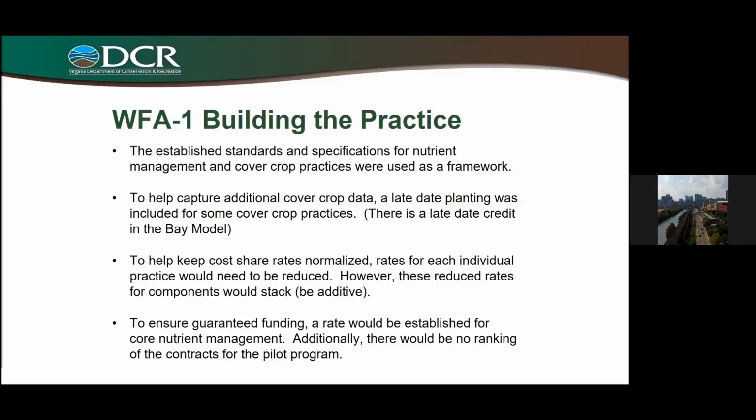And additionally, for this pilot program, there was no ranking. And so nobody could fall out of the program. If you signed up, you were guaranteed funding, even if nothing else went well. That includes if you got 75 inches of rain and you couldn't get anything done. The ground was so hard, you couldn't do some of your nutrient management practices.